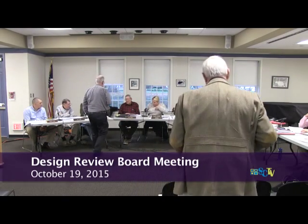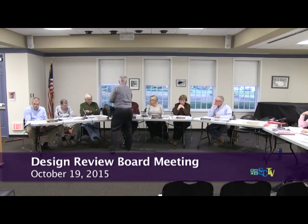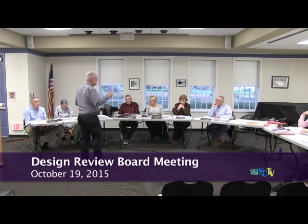These fixtures shine down as well as up? The fixtures just shine up. And they'll do a calculation so the lumens come to the top of the sign. This sign, being a little taller, would have a little bit more lumens to make sure the lumens get to the top where CVS is. This one would have less lumens just because it only has to get here. And the entrance sign would not be lighted because it's by the road and cars are coming.